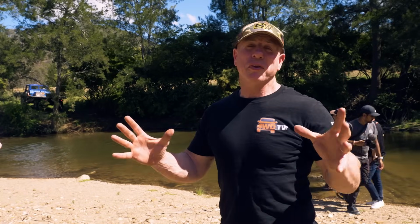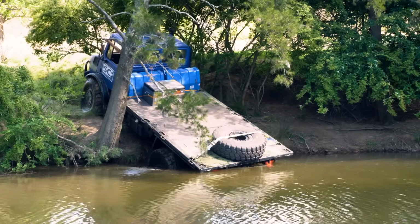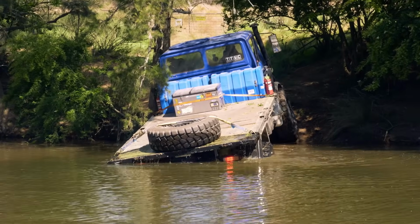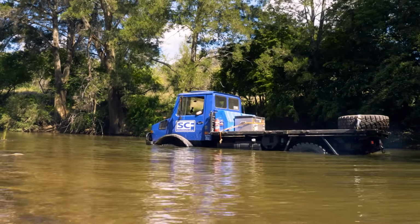This crossing is perfect for a Unimog. It's the right height, it's got the right amount of electronics, and it can do it easily. For the rest of our crew, we've got a lot of electronics on board, and I'm not going to risk any of our cars in that crossing. We'll go another way.